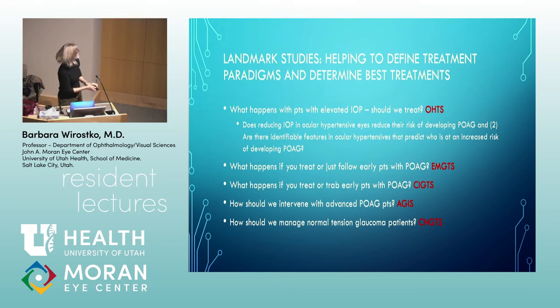Those were the next series of studies that were done. So we established the fact that we should treat them. Now, what happens if you treat or you just follow those early patients? This was one of the first natural history studies for glaucoma. And I had the pleasure of meeting at dinner Anders Heijl, who did the EMGT study. And it was really neat to be among somebody who was so paramount in the field from Sweden.